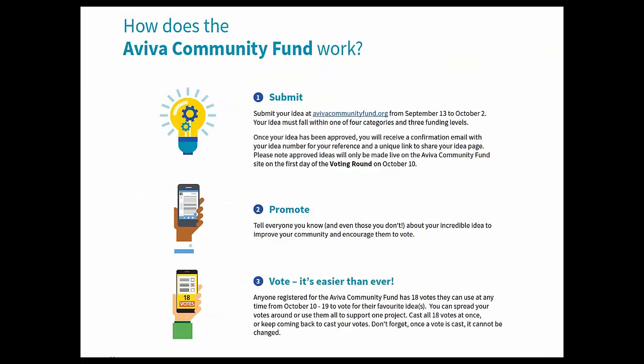Okay, so how does the Aviva Community Fund work? The ACF supports funding ideas that come in all shapes and sizes, whether it's from a large national charity or a smaller group, whether it's for funding to speed up a project that you already have started, or you want to start a new project. We encourage all charities to submit an idea for funding. The campaign has three main phases: submit, promote, and vote. I'm going to walk you through each, and give you a high-level overview of each of the phases.